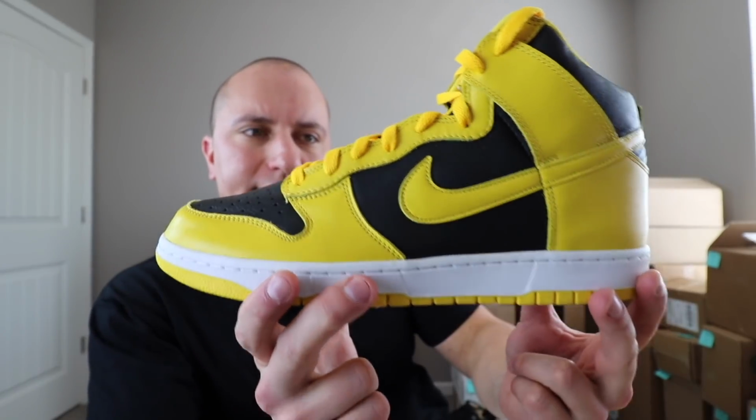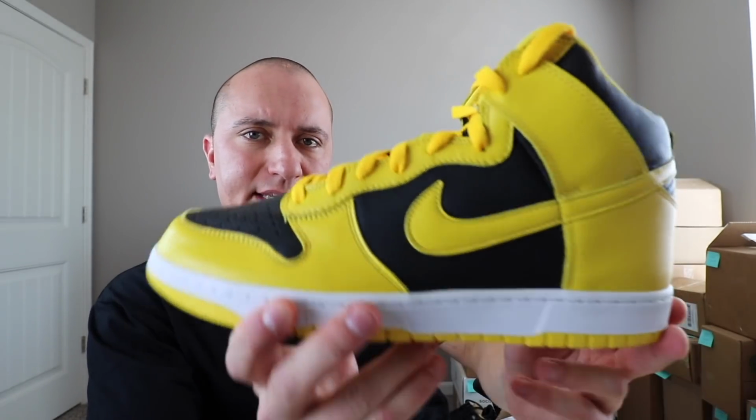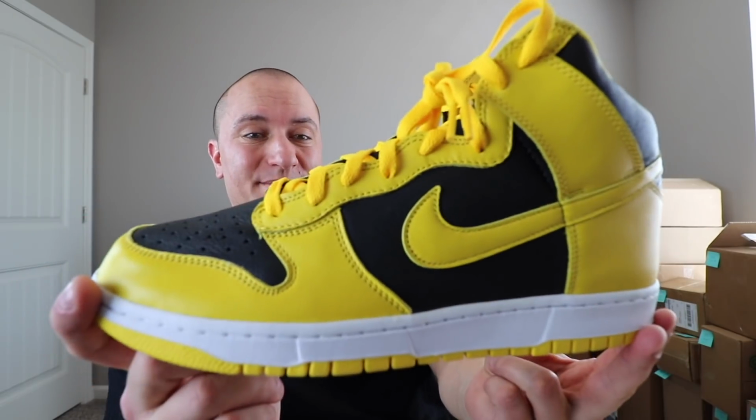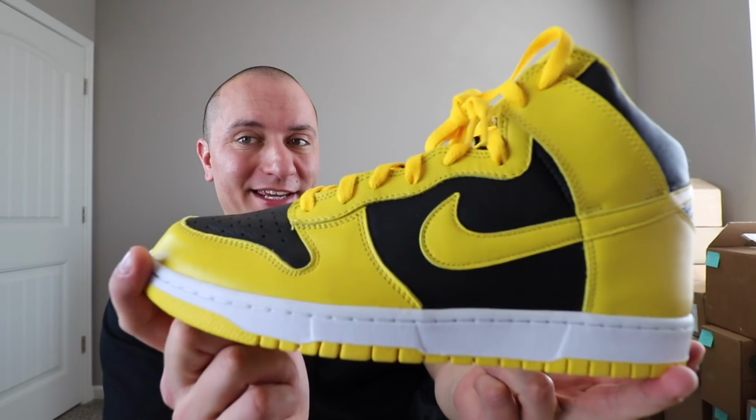This is from Kith. We did get the size 12 in the Nike Maze from Kith. You guys did see this in my live cop, I think two episodes ago. Shoe looks really big for some reason. Like, this looks like a 13 to me.